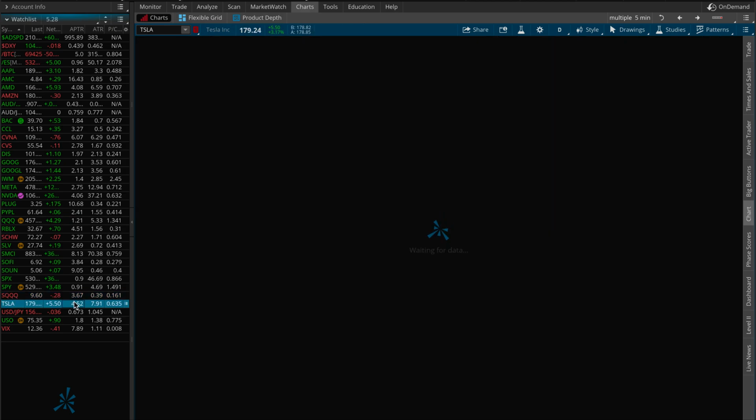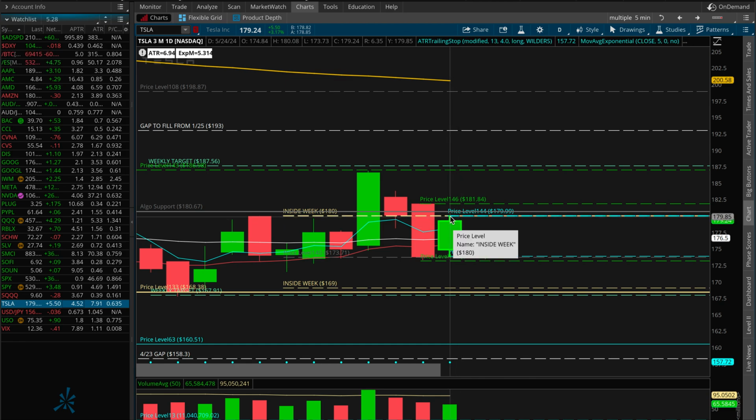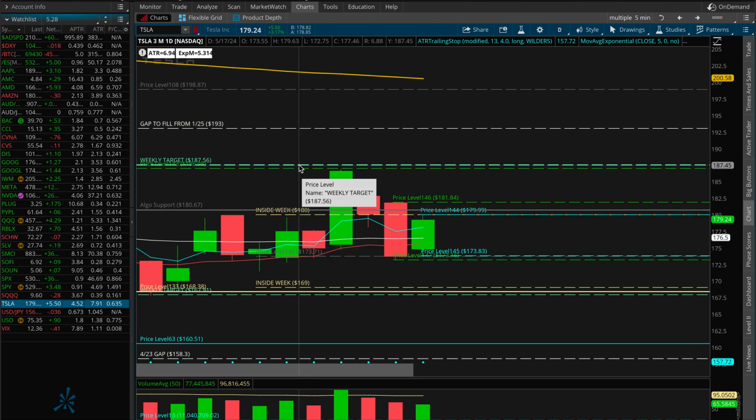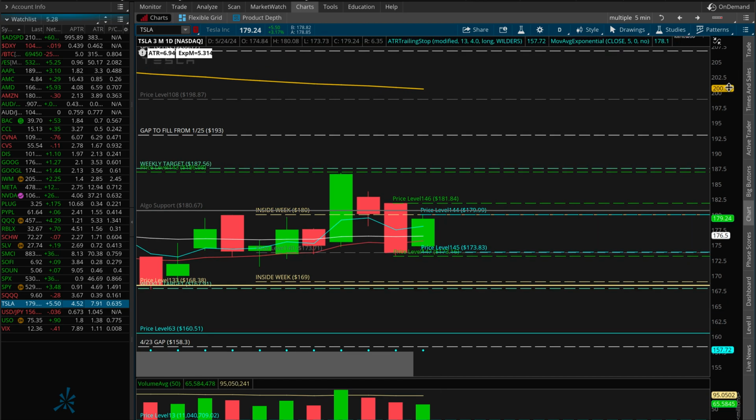And y'all, Tesla is an inside day and an inside week. So I would say, trade carefully. If Tesla breaks above 179.99, the target to the upside is 181.84. Below 173.83 gives us a target here of 173.16. That's for the day. Now for the week, if Tesla breaks above 180, then our weekly target is 187.56. If it breaks below 169, then our weekly target is down here at 167.91. So I would definitely watch those areas for Tesla, because again, it could move in either direction. Tesla is Tesla. It does what it does.